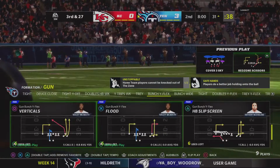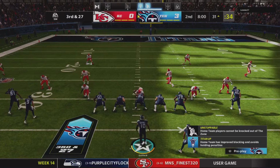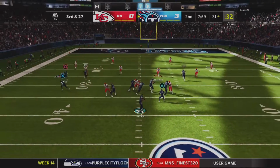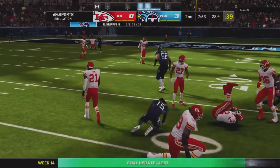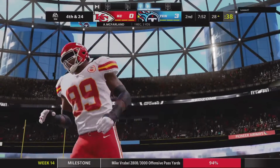That's the end of the first quarter with the score Titans 3. So it's 3rd and long, and defensively not a real surprise there in the dime. Back to throw here. Now they set up a screen for McFarland. And he'll go down at the 28. 3 yards, all they could muster there, and it'll bring up 4th down.